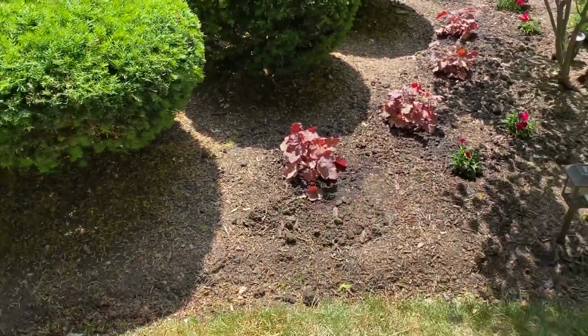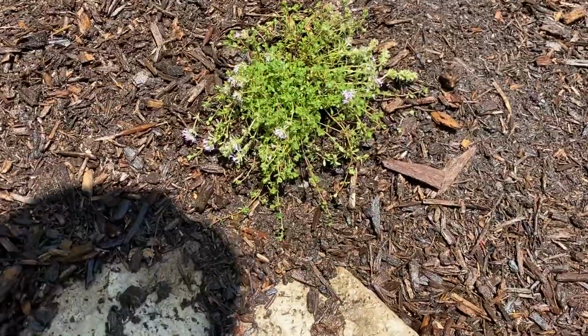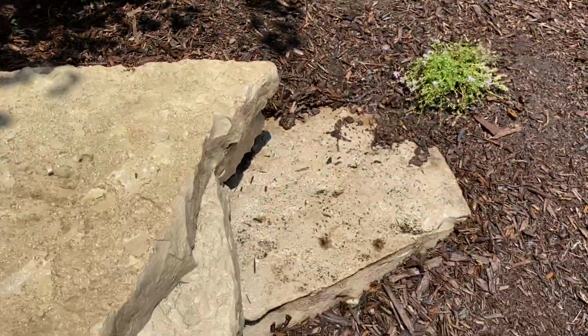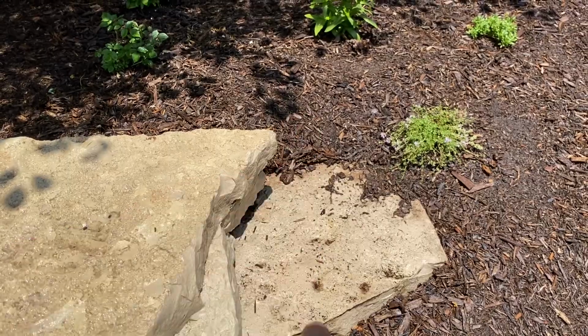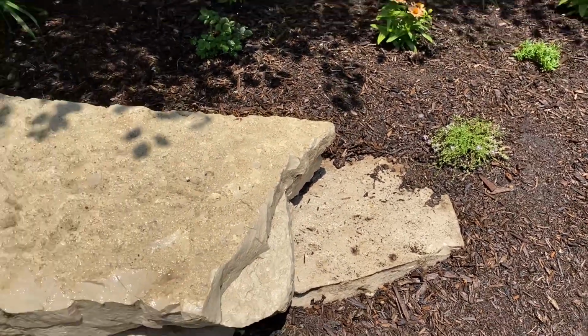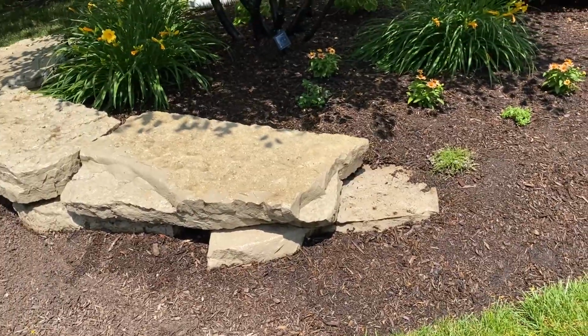And then we've still got a bunch of spots that we could put annuals and stuff. Then the last thing I planted was just this creeping thyme right here. I couldn't get it back in there where I wanted it to go because this rock did go back pretty far. So I just put it there and I think it'll come over to the left and that'll look nice.